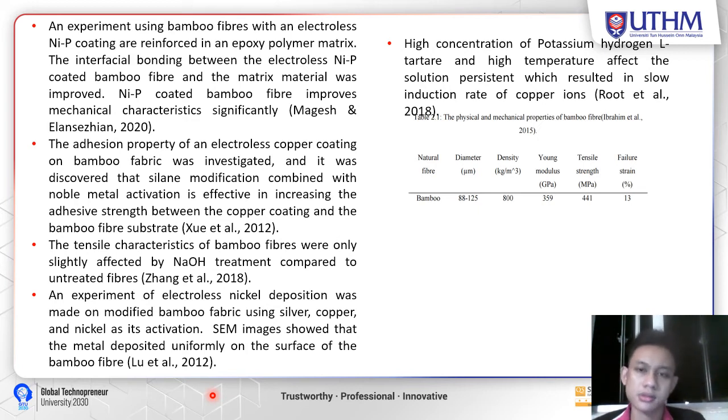High concentration of potassium hydrogen L-tartrate and high temperature affect the solution persistence, which resulted in a slow induction rate of copper ion. Here they use potassium hydrogen L-tartrate as a complexing agent, and with a high temperature, which affects the deposition rate of the copper ion to be deposited to form a film on top of the surface of the sample.